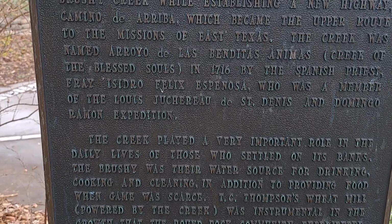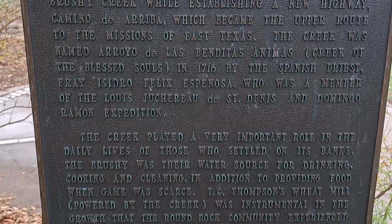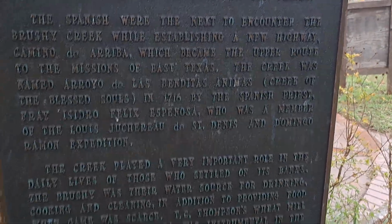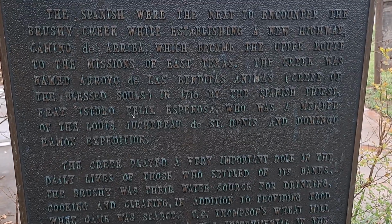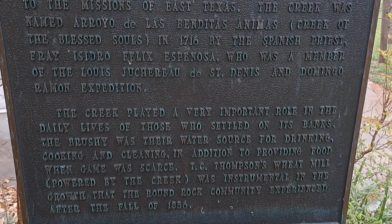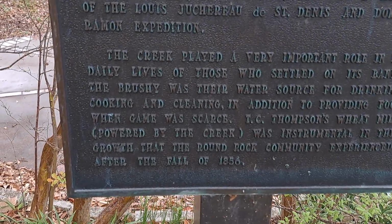The creek was named Arroyo de las Benditas Animas, Creek of the Blessed Souls, in 1716 by the Spanish priest Fray Isidro Felix Espinosa. He was a member of the Louis, oh, I'm gonna butcher this one, Jucaro de St. Denis y Domingo Ramon expedition.